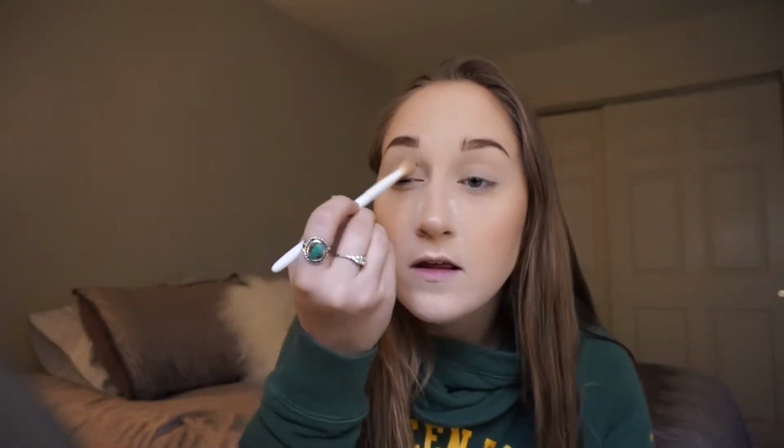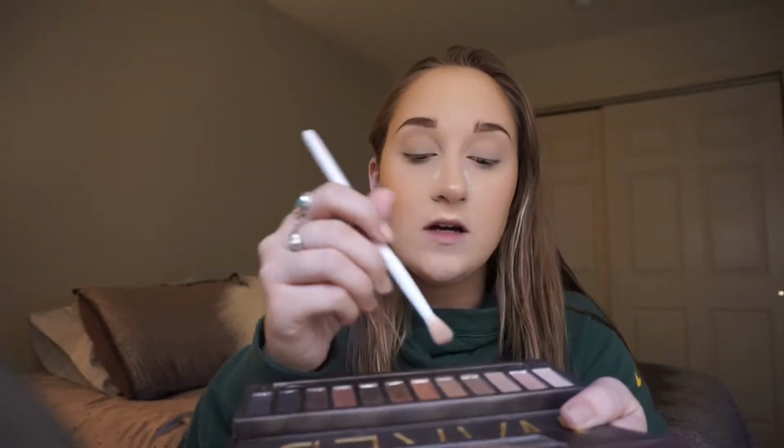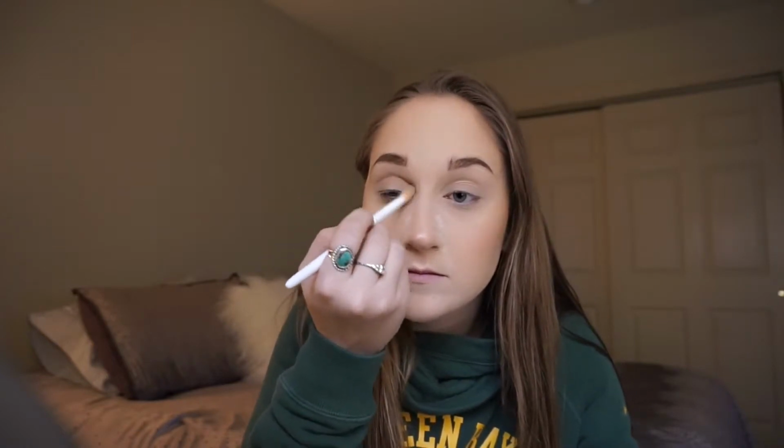So I'm gonna just take the shade Naked here and throw it in the crease. It doesn't really show up all that much, but it's always good to have a little bit of a base and then work your way up. I'm not doing anything crazy here, but just a little bit. Then I'm going to take the shade Buck into the crease. I'm working it in pretty roughly because it doesn't really need to be anything too precise.